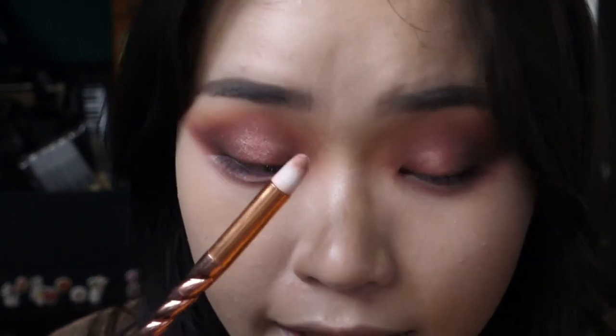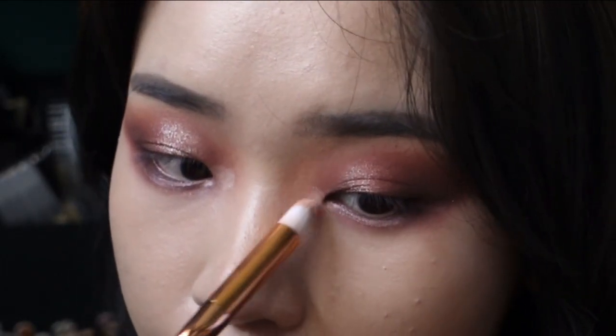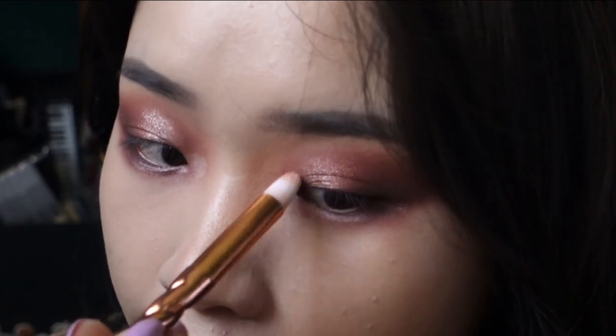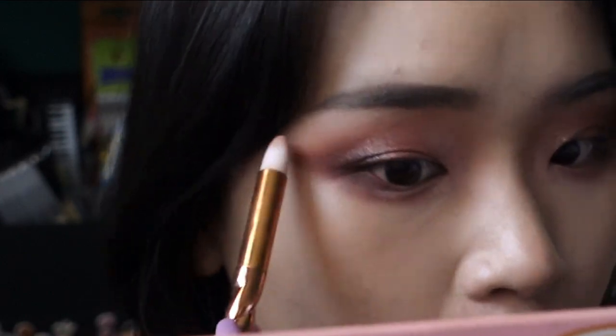I'm gonna take this round domey pencil brush and dip it into Champagne Toast over here, and I'm just gonna tap it into my inner corners and blend it into this eye bag area as well as upwards. So I'm gonna take a little bit of this onto my brow bone area here to just highlight that part as well. Okay, so at this point it's time to line your eyes.